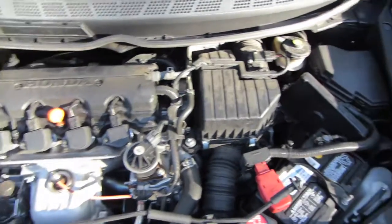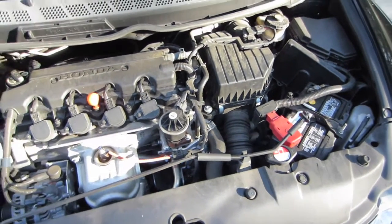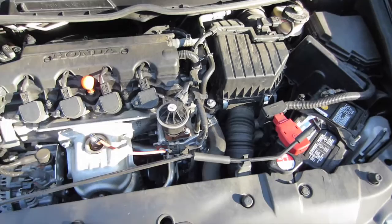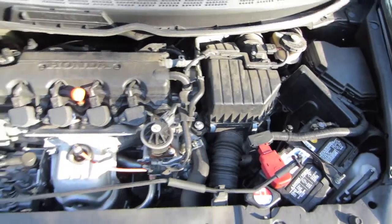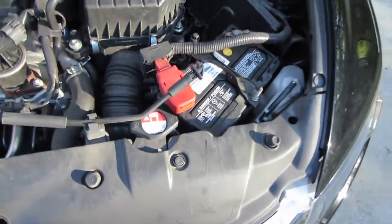I thought about a cold air intake, but I'm not going to do it because I know they've been known to be kind of problematic as time goes on. I've got a hood liner, all that kind of stuff. We had to replace the battery right when we got the car because it had the original battery in it.